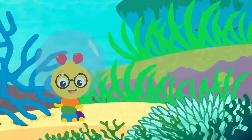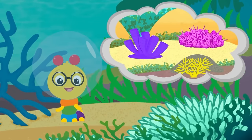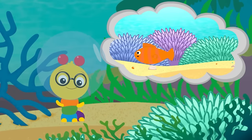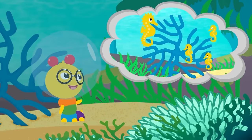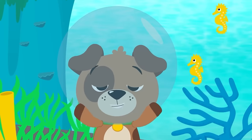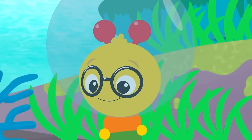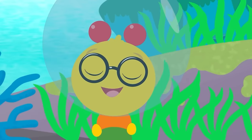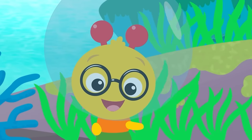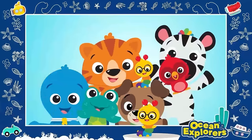What a great day! We saw all sorts of colorful coral. We learned about some animals who live in coral. And we even got to see seahorses. And we learned that daddy seahorses have babies. It's pretty amazing, isn't it, Dean? Yeah. Well, I guess there's only one thing left to do. Dance party!